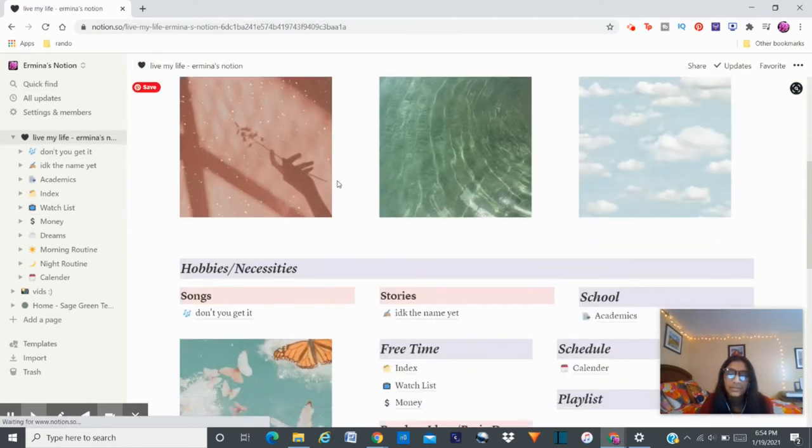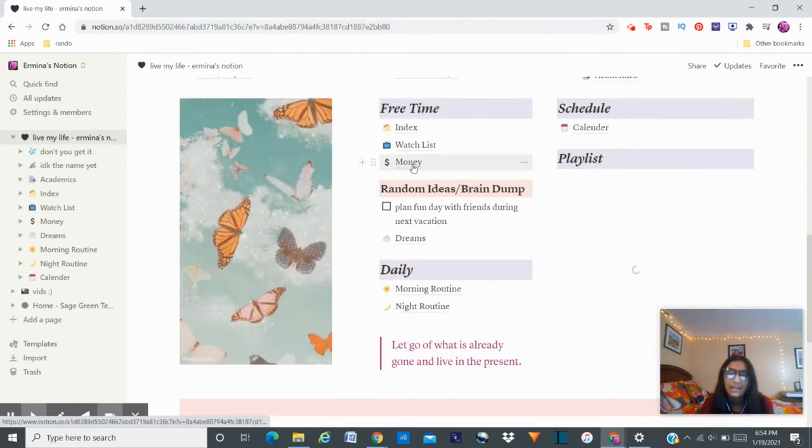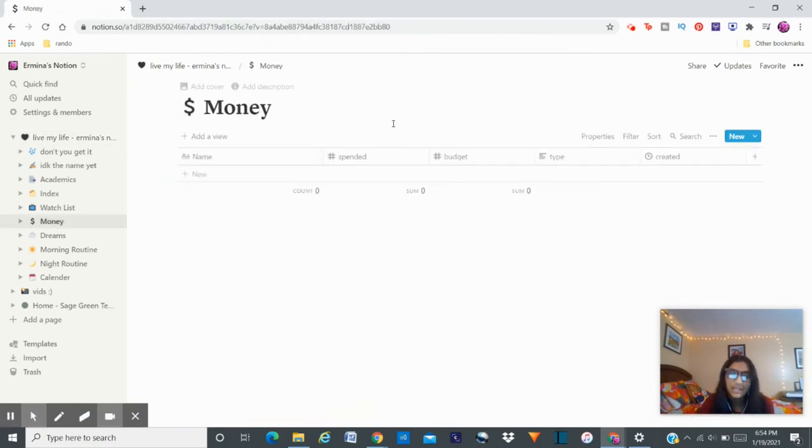Alright, now that we've completed that, here's my money page. So it's basically a money spreadsheet. I mean, I don't spend any money, but this is just in case when I do need to start spending money. So I have the name, the amount of money I spent, the budget I wanted to have, the type of product I bought, and then when it was created.